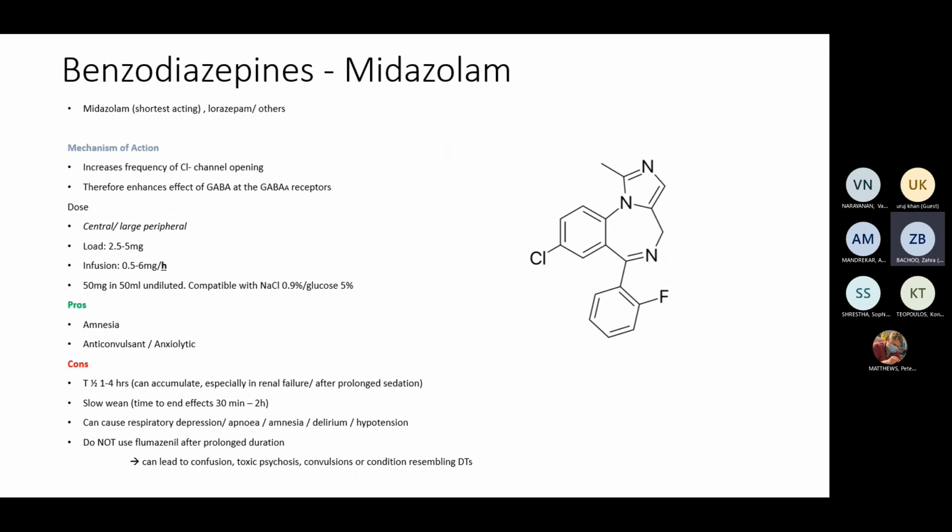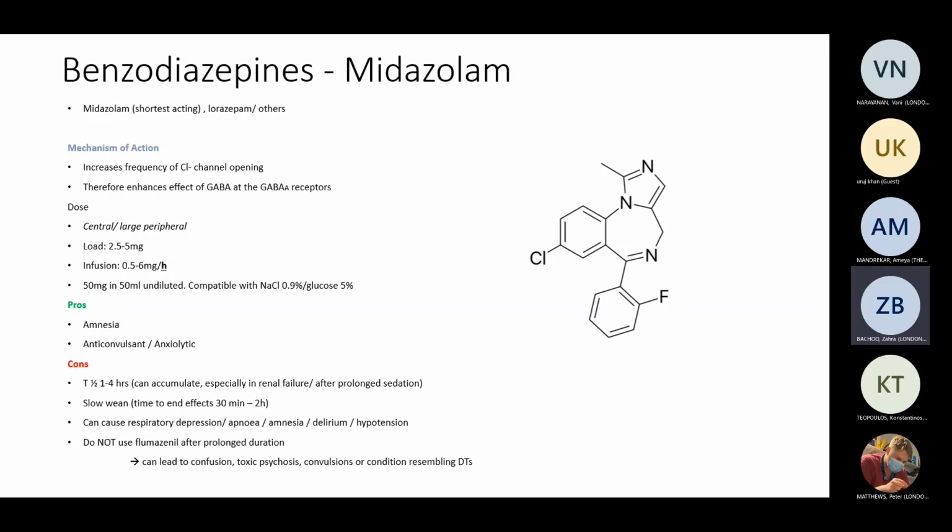So benzodiazepines, we'll mention midazolam here, and then we'll mention some other benzos a little bit further down in the presentation. So midazolam can be used as a continuous infusion. It's the shortest acting of the benzos, and it works at the GABA receptors. The main thing about midazolam is that it can accumulate, and this is even more enhanced if a patient has renal impairment, renal failure. And for this reason, it's often not the most favorable of sedatives for us to use, because once we turn off the midazolam, it can take some time, sometimes even days, for the patient to wake up properly.